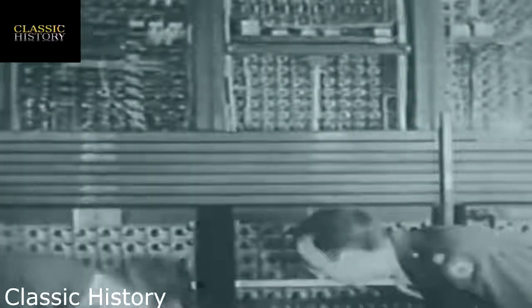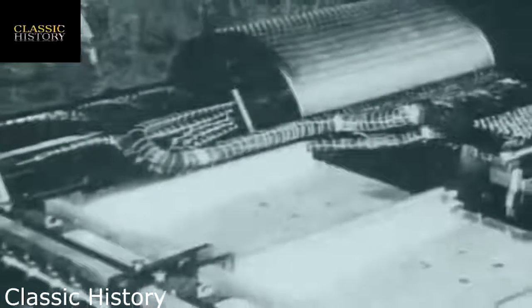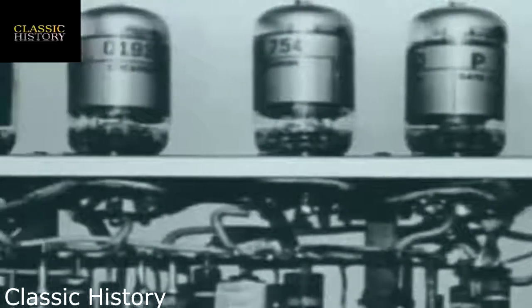Nearly 100 feet long and weighing 30 tons, it contained almost 70,000 resistors, 10,000 capacitors, 6,000 switches, and 18,000 delicate vacuum tubes. Vacuum tubes burn out just like light bulbs. In a machine that contained 18,000 vacuum tubes, it was likely that at least one would always be burned out, crippling the machine.